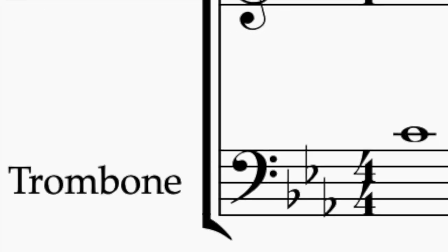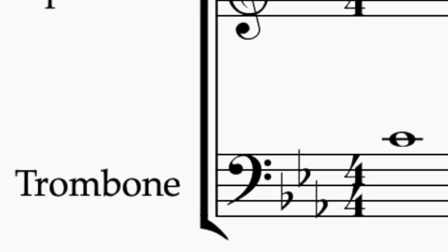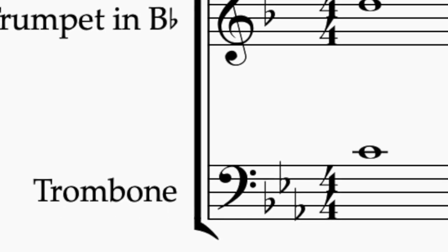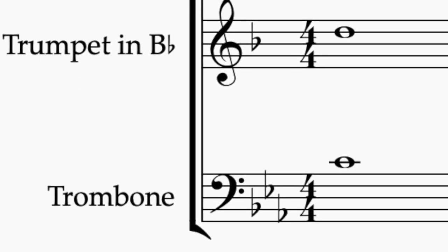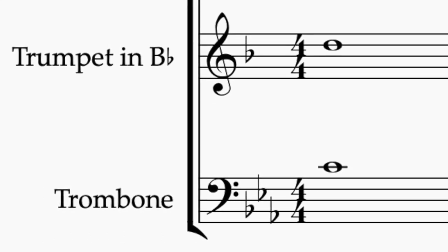Now think of the process in reverse. If you had a B-flat trumpet, and you wanted them to play a C in unison with, say, a trombone, what note would you have to write for the trumpet to achieve that perfect unison? You'd have to write a pitch a whole step above C, because the B-flat trumpet sounds a whole step lower than written. They would need to see a D to sound C.